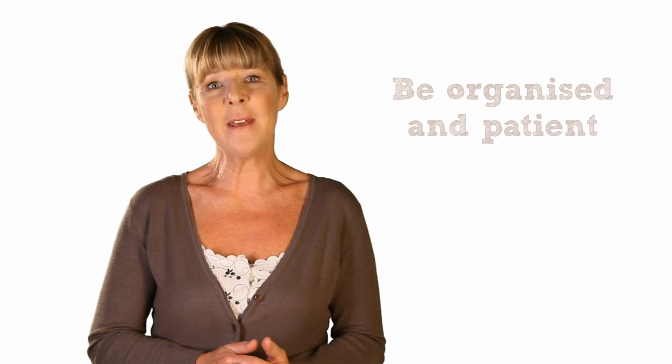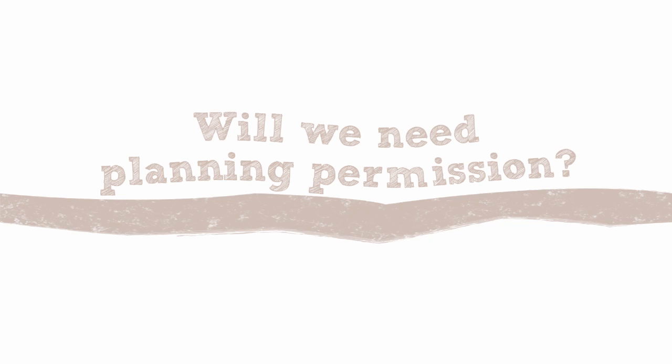At some point in the course of your renewable energy project, you will have to consider the question of planning permission. This prospect fills some people with dread, but in reality it's not as bad as all that, though it does help to be organised and patient. The good news is that not every development needs planning permission.